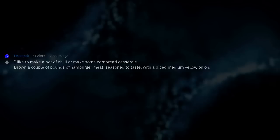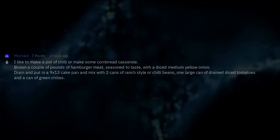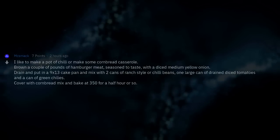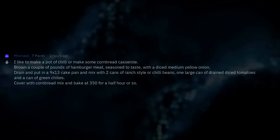I like to make a pot of chili or make some cornbread casserole. Brown a couple of pounds of hamburger meat, season to taste, with a diced medium yellow onion. Drain and put in a 9x13 cake pan and mix with 2 cans of ranch style or chili beans, 1 large can of drained diced tomatoes and a can of green chilies. Cover with cornbread mix and bake at 350 for a half hour or so.